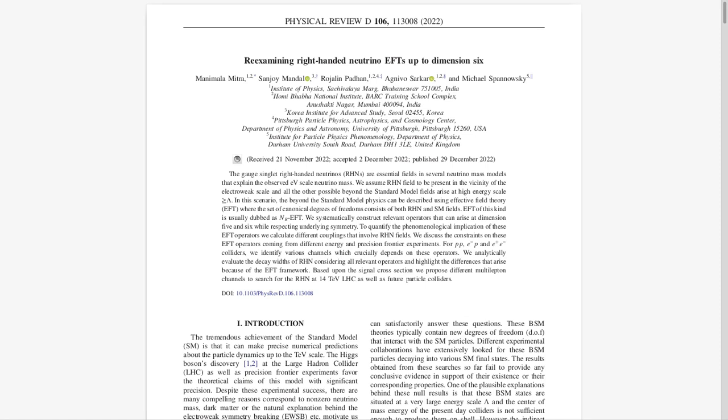The paper suggests that if right-handed neutrinos are produced in these really high-energy collisions, they decay almost instantly. They leave behind these telltale signs in the debris of the collisions. So it's like trying to figure out what a firework was made of based on the pattern of sparks it leaves behind. That's a really good analogy, yeah, exactly. And by analyzing those patterns, physicists could potentially find evidence of particles that only existed for a fraction of a second.